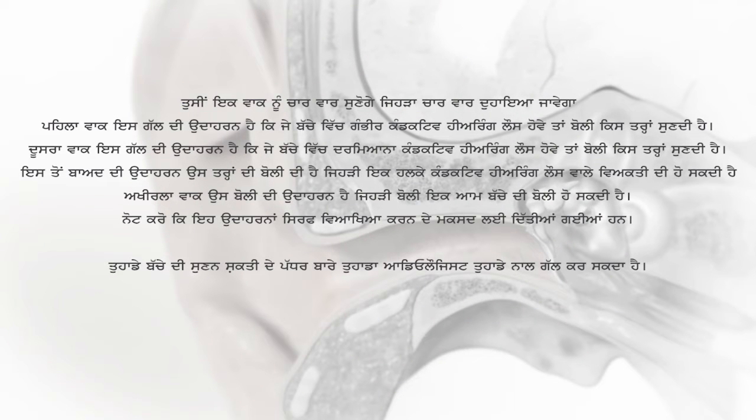The first sentence is an example of how speech may sound for a child with severe conductive hearing loss. The second sentence is an example of hearing with a moderate conductive hearing loss. This will be followed by an example of how speech may sound for someone with a mild conductive hearing loss. The last sentence is an example of how speech may sound for a child with typical hearing. Note that these simulations are for demonstration purposes only. Your audiologist can talk to you about your child's hearing levels.